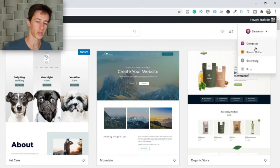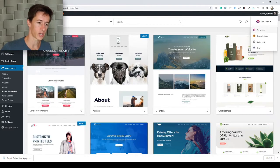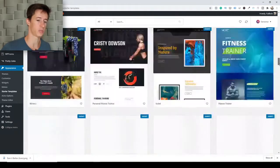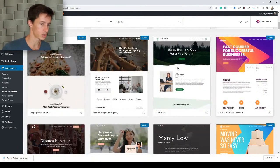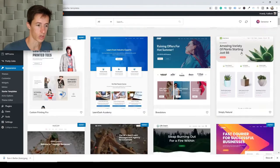Just keep in mind that if you choose a different editor here, you might, this is another plugin that will be installed once you choose your template. If you choose another editor, you might have different templates here. Anyway, there are lots of templates to work with, as you can see. You'll just choose your template, the one you like the most, and you'll install it. So let's see what we have here.